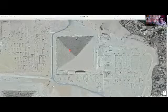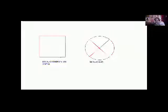So the key to this hieroglyph, and one moment here, let me pull it up, is that it's two hieroglyphs laying on top of each other, one on top of the other.